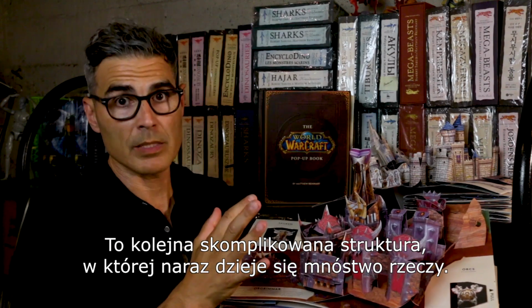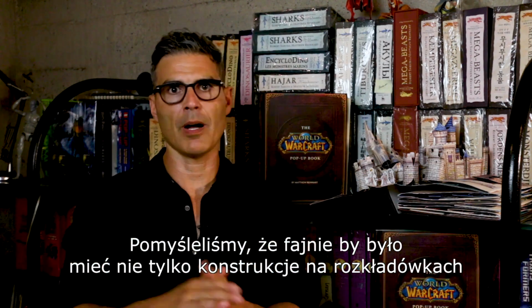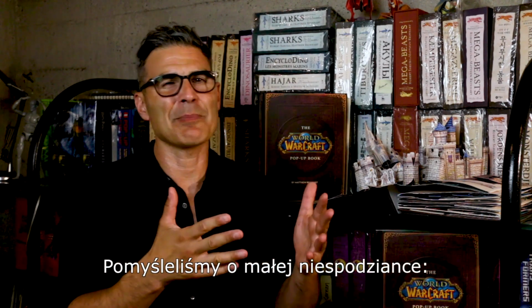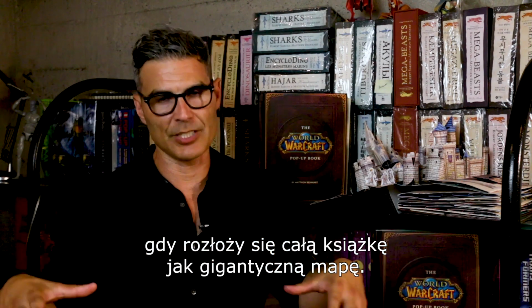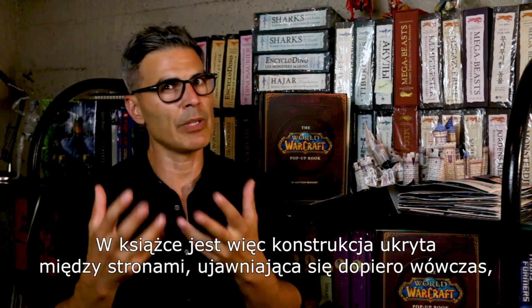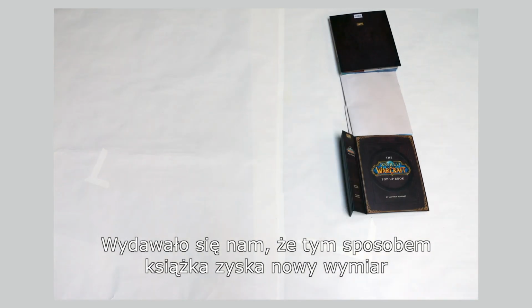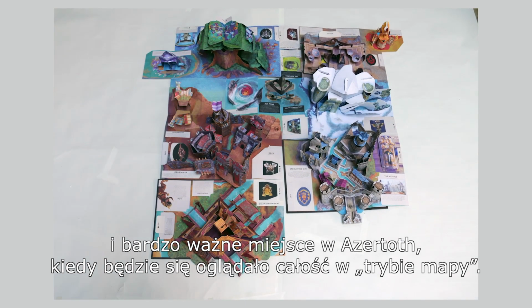happening all at once. We thought it would be cool to not only have, on the pages and all the little side pops, not only have this book that transforms into a giant three-dimensional map, but we also thought we'd add a little something extra in and make a secret pop that you can only see when you open up the book like a giant map. So there's a secret pop that is hidden between the pages that is only really exposed when you transform the book into its map mode, so you can see all of Azeroth. And it's a pop-up of the Maelstrom. So we thought that would really be a cool way of adding more dimension to the book and also adding an important location within Azeroth to the entire map mode.